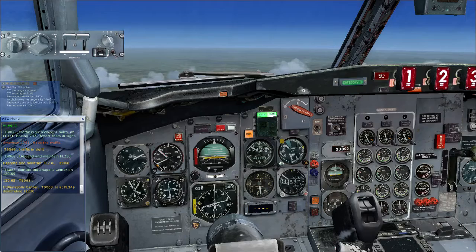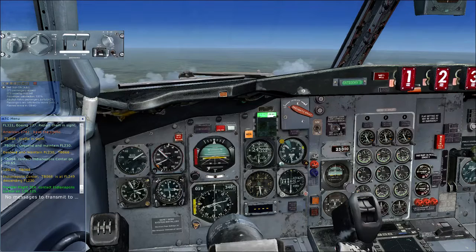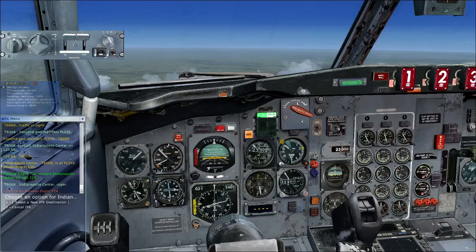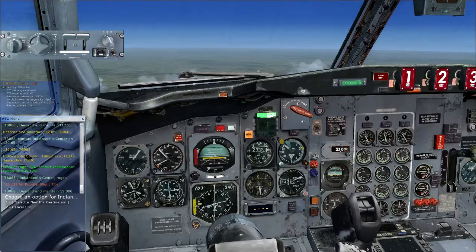Indianapolis Center, Tango Bravo. Well, a person I know who flew 727s, his son, a friend of mine growing up, flies 737s for Southwest Airlines now. He became a pilot. And oddly, of people I knew growing up, I am a pilot, but never became a professional pilot as a career. Just a private pilot.